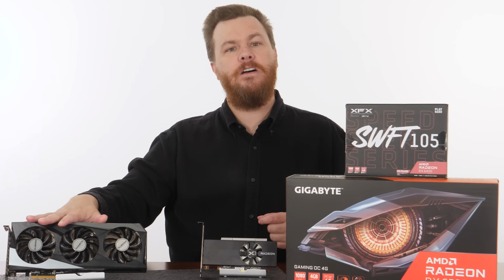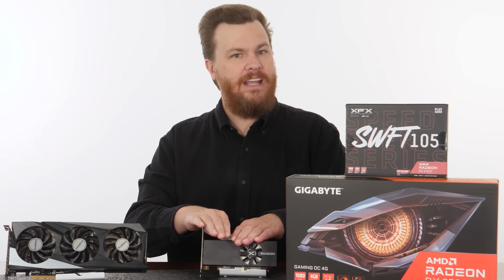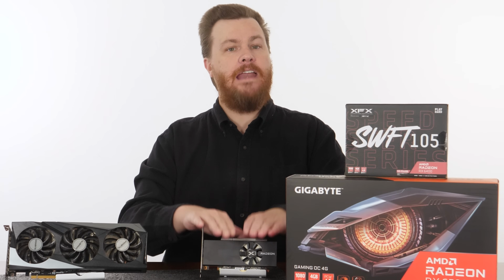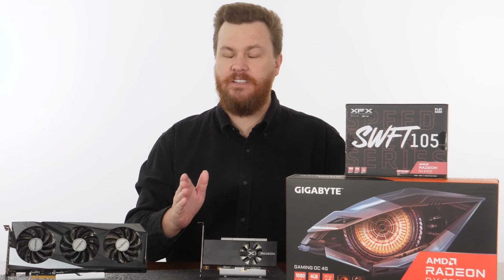The 6500 XT is 20% faster on average than the 6400, and it costs only 12% more money at the time of filming, $168 versus $150 for the 6500 XT and the 6400 respectively.